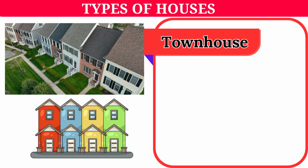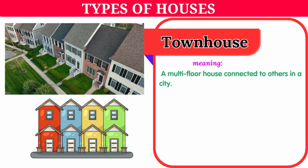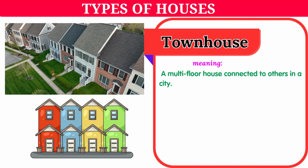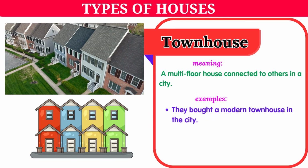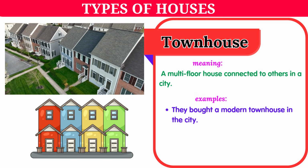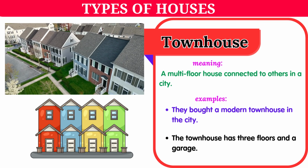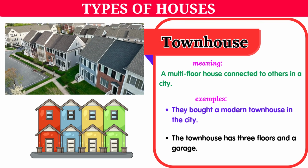Townhouse. A multi-floor house connected to others in a city. They bought a modern townhouse in the city. The townhouse has 3 floors and a garage.